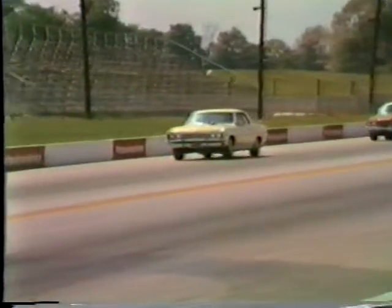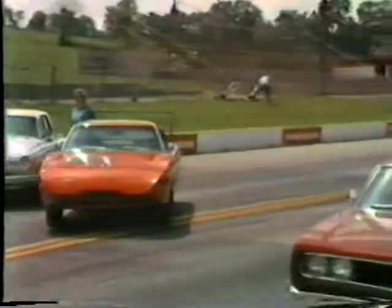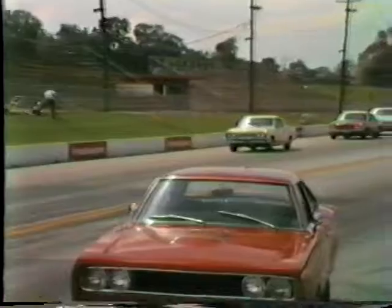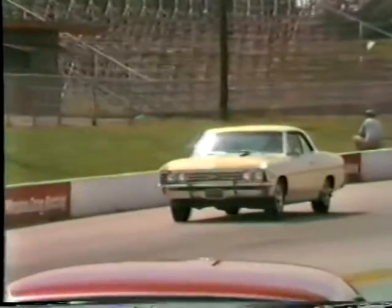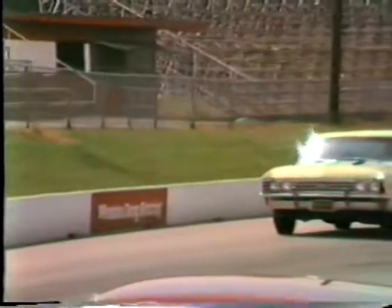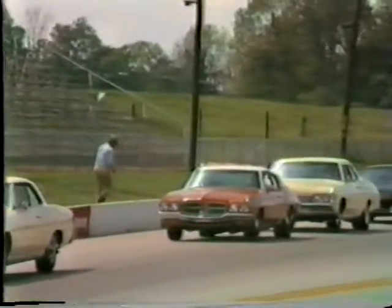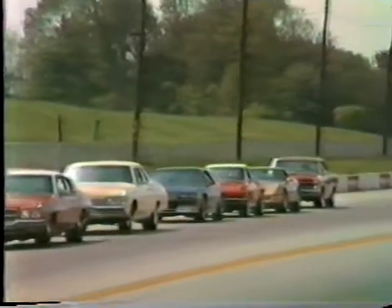This is the Supercar Showdown 85 videotape. These tapes were shot May 3rd and 4th in Bowling Green, Kentucky at Beech Bend International Raceway. The video tapes were shot by Emilio Polici, one of the finest cameramen in the world.